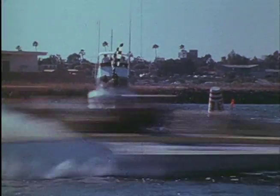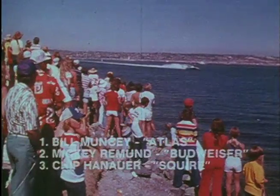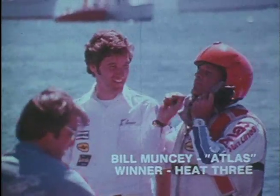Bill Muncie in the Atlas Van Lines wins it going away at the final gun. Nikki Raymond in Miss Bud is a slow second, and the Squire is a game third.